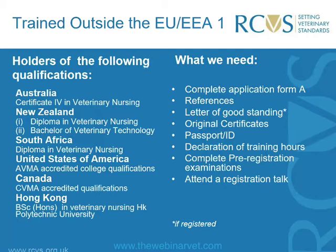If your application is accepted, you will be permitted to work in a practice whilst preparing for your examinations. We call this the period of supervised adaptation. During this time, you may accept delegation of medical and surgical procedures outlined here.